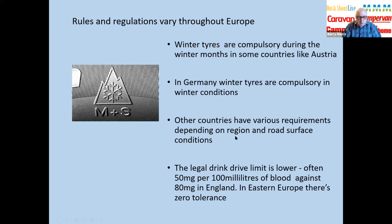That's during winter. Now, the legal drink drive limit is also different. It's lower in general, 50 milligrams per 100 millilitres of blood against the 80 in England, although it is 50 in Scotland. But in Eastern Europe, there's zero tolerance of alcohol.